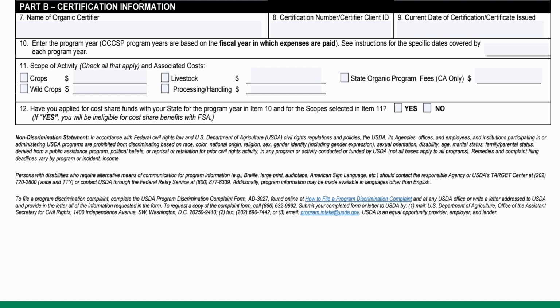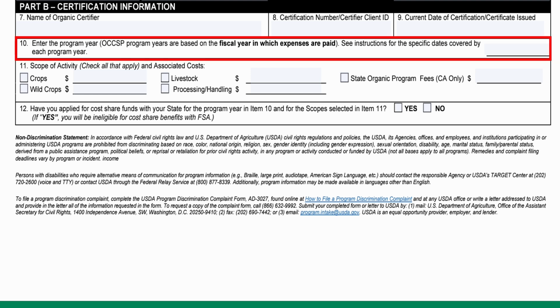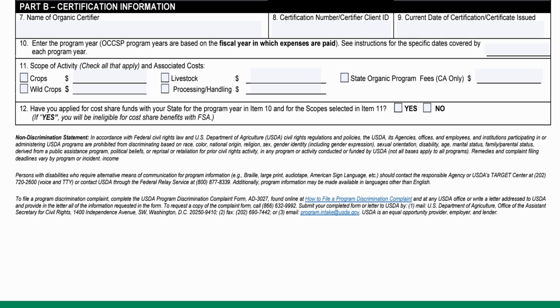Next, in item 10, enter the program year for which you are applying for benefits. The 2024 program year covers expenses paid between October 1st, 2023 and October 31st, 2024. Separate applications must be completed for each program year.